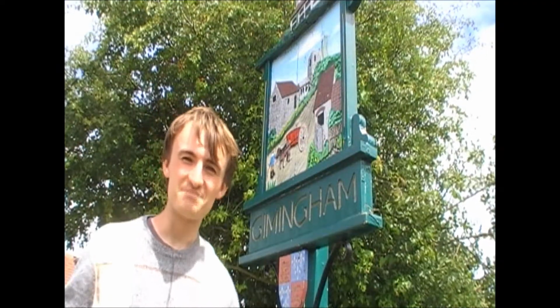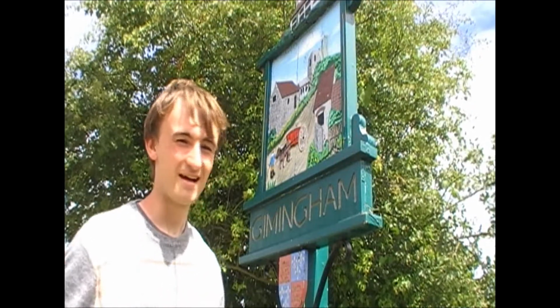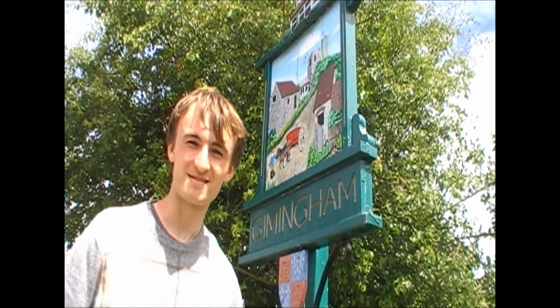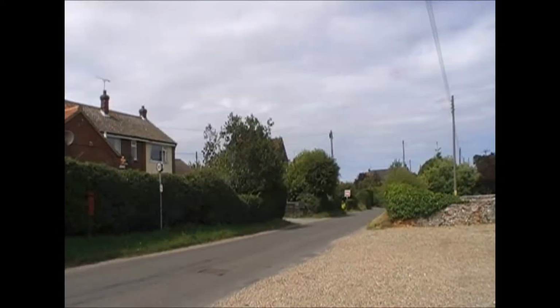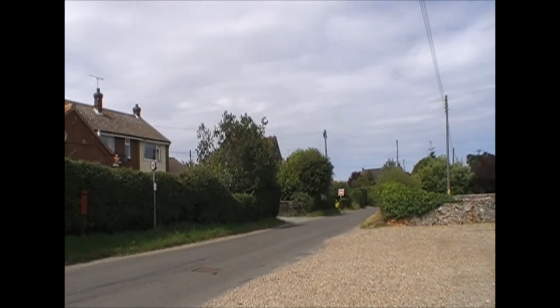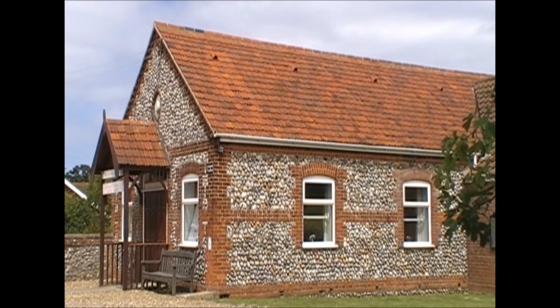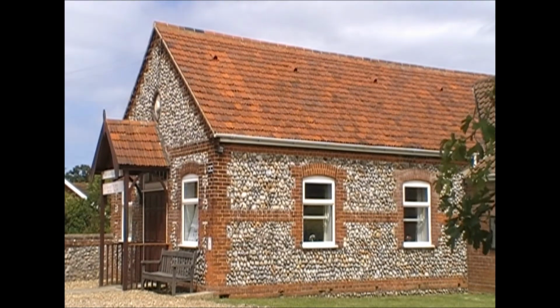My next location is much less spooky. It's Gimingham in northeast Norfolk, a lovely village along the Paston Way. It's a fairly small village, but what it lacks in size, it makes up for in visitor interest. Roman pottery has been found in the centre of the parish, including 2 brooches and late Saxon pottery.